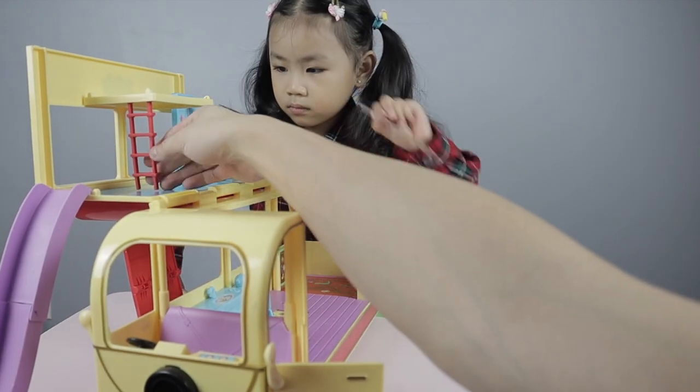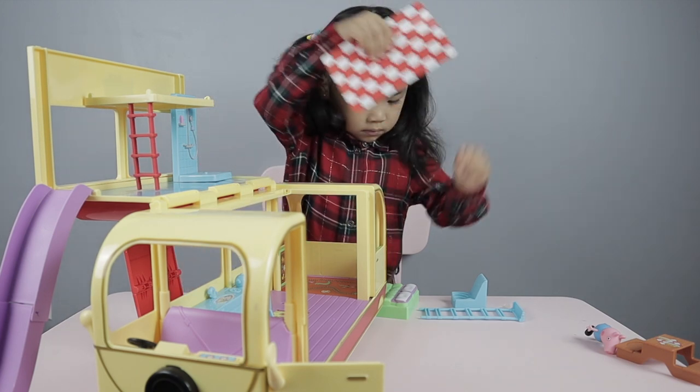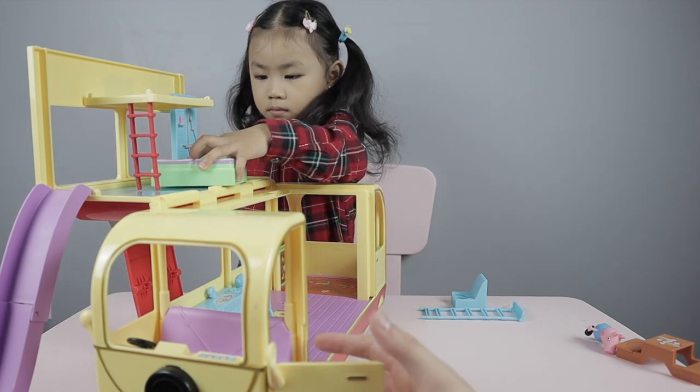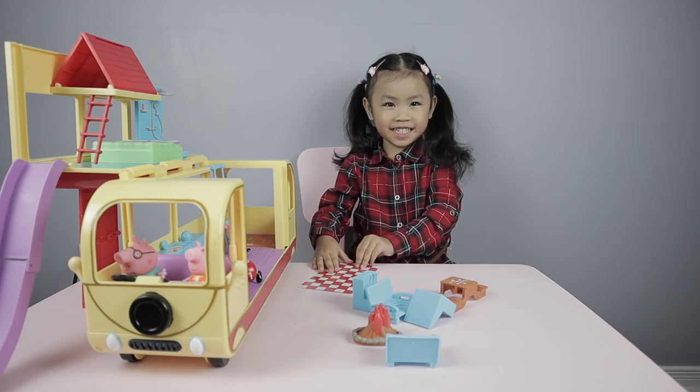Bed goes underneath. Gotta put the bed underneath. The bed. Put the bed under there. Whoa. All right, we set it up. Now let's go and play.